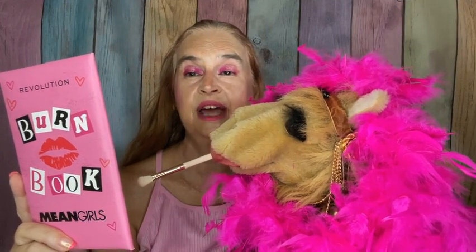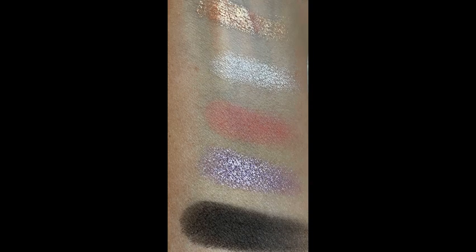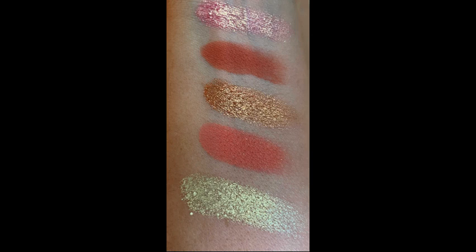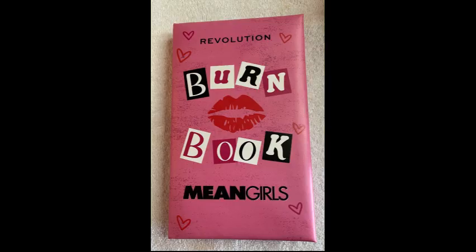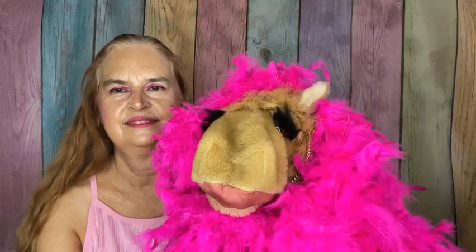Here we go. The camel will now do swatches. Nice job in the swatching department, Fatima the Camel. Thank you. What did you think? Did you see a shade that you like?